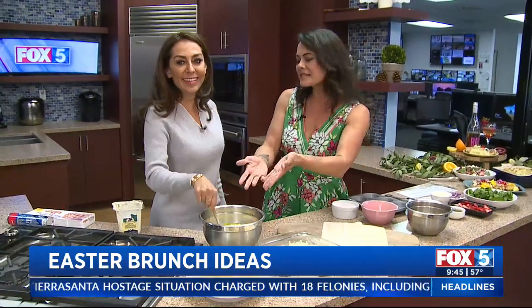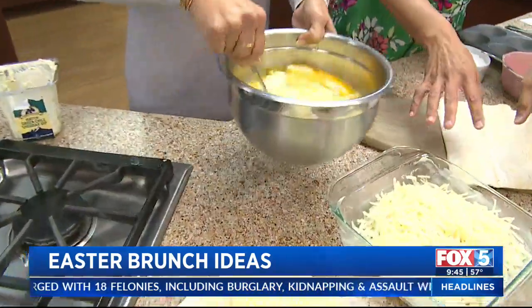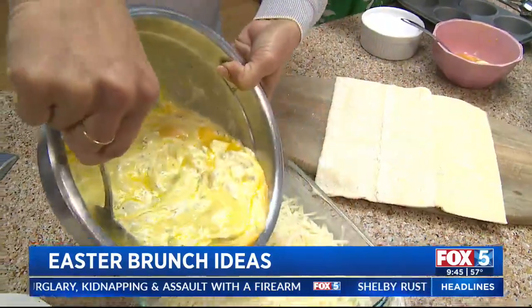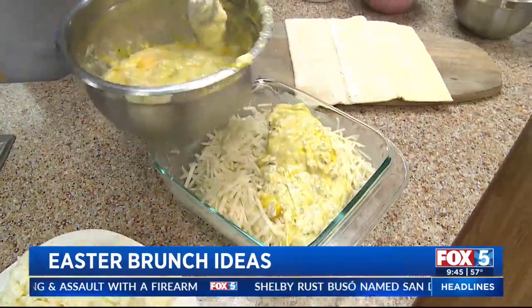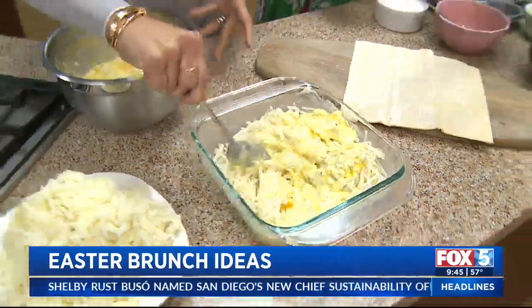No, yeah. So this is it. You're just going to mix that together. You're going to put half of that on top of the potatoes. And it doesn't have to be perfect. It just has to be mixed. So half on top of the potatoes, and then we'll put the other half of the potatoes on there, and then finish that off. That goes in the oven for 40 minutes at 375.